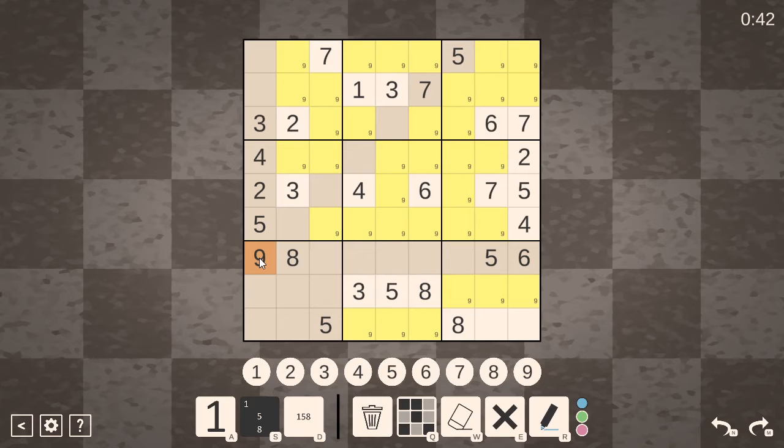Alright, let's look at this monstrosity. What is going on? I can already tell there are going to be some fun times ahead. Can't see anything immediately obvious. I might look around at the board, see if there's some easy numbers to get through just normal Sudoku. Like this 2 is easy to get. This 2 is easy to get. I'm sure we'll find some stuff going down.